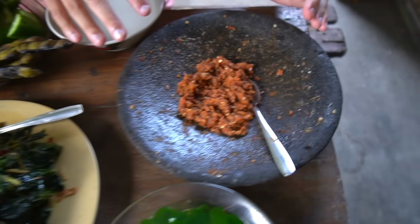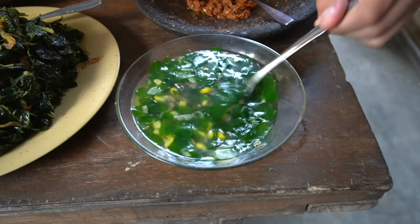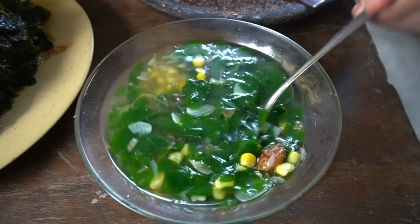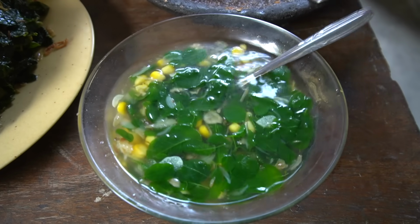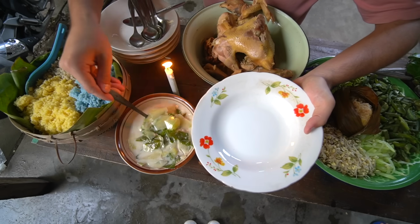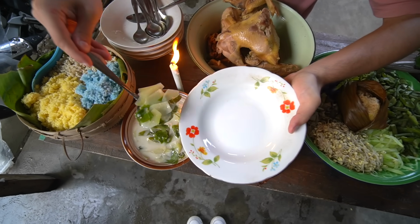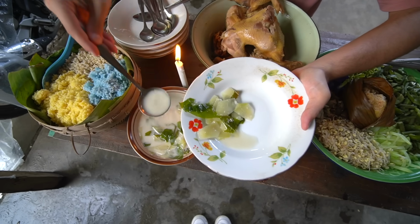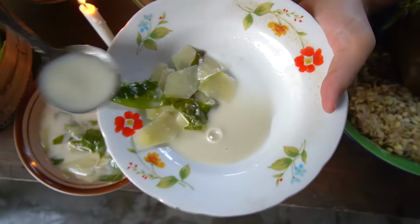We've got a sambal here for dipping those in. And then we've got this, this is moringa? Moringa leaves, yeah, moringa with lots of sweet corn. And this just looks insanely good. So let me try out some of these dishes now. This is the first dish I'm gonna try, the green papaya soup with the melinjo leaves. Make sure I get lots of that green papaya, some of the leaves, and then some of that coconut milk broth as well.